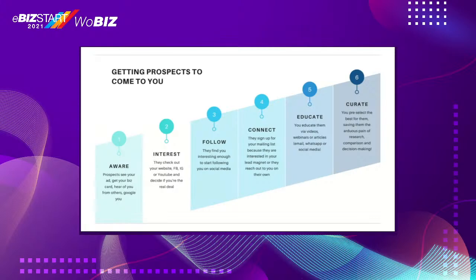First is the awareness stage. The prospects need to be aware of you. They need to see your ad, get your business card, hear of you, or even Google you. So this is the awareness stage. After awareness, maybe they're a little bit interested, so they check you out on your social media, your FB, IG, YouTube, or wherever, or even your website, to decide if you're the real deal and if they can really trust you. And when they realize that they might probably follow you, they will follow you on social media and see what you're up to.